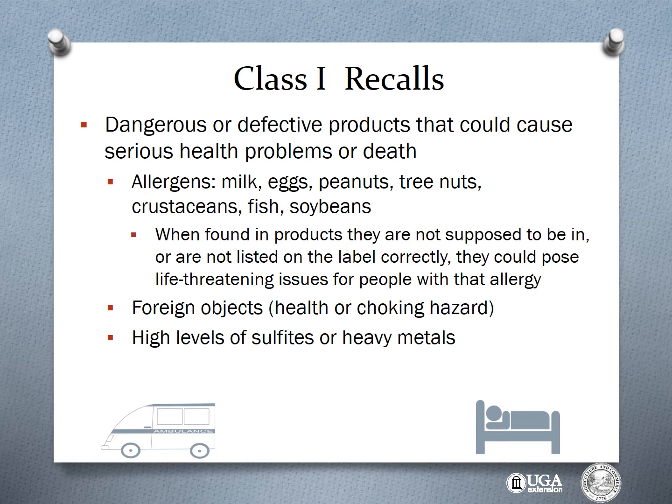Class 1 recalls would even be initiated if products were found to contain choking hazards for certain populations like infants, toddlers, or young children. Products found to contain high levels of heavy metals, like lead, would also result in a Class 1 recall because of the danger to pregnant women and their unborn babies and to young children.